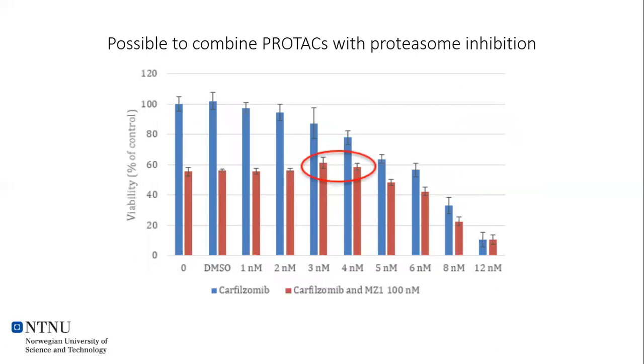After finding those response curves for the different myeloma cell lines, I wanted to look closer into the possibility of combining the MZ1 PROTAC with the proteasome inhibitor. This is one of my main aims. In theory, this should be counteractive, since the effect of the PROTAC will depend on a functioning proteasome to degrade the target. This has been reported in the literature.